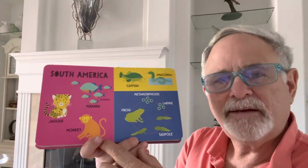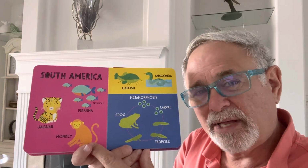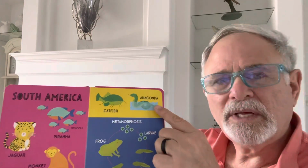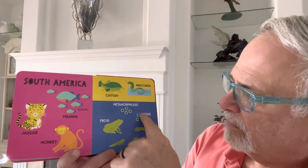And monkey, what do monkeys sound like? Woo, woo, woo, woo, woo, woo. Kind of like that, maybe like an owl. Maybe that's a monkey. Here's a catfish and a big snake, anaconda, and a frog. And the frog comes from larvae. And tadpoles, that's called metamorphosis, when the frog keeps changing and growing up.